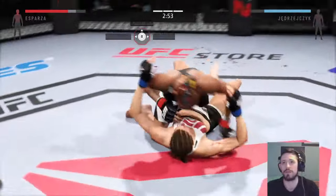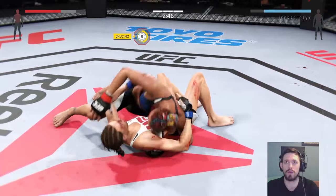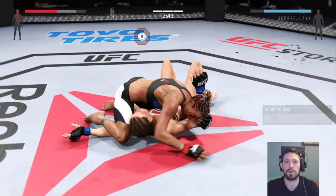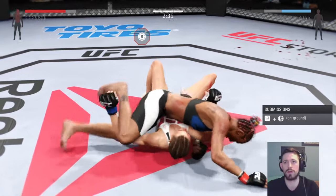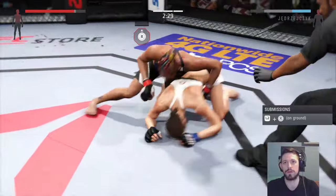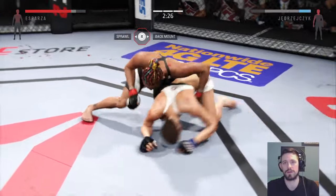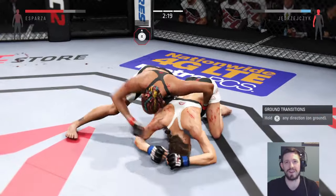And she takes the fight to the ground once again. This is clearly her game plan. This is what she planned on coming into the fight: take her opponent down and try to finish this fight on the ground. Excellent movement and transitions here on the ground. Staying busy. Right hand connects. Nice right hand.